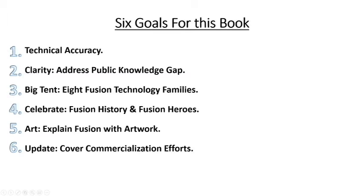This is squarely in the realm of public science communication on fusion, so it's addressing gaps in the public knowledge. This is a big tent fusion approach, so we're going to be doing 8 different fusion families, which is slightly different than a lot of books that you see out there that focus specifically on, say, tokamaks or ICF.